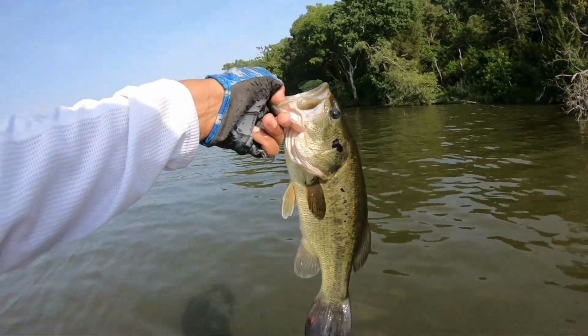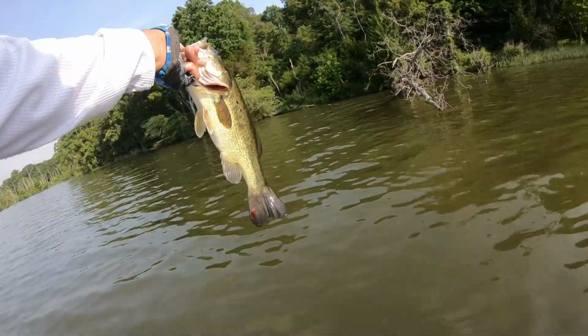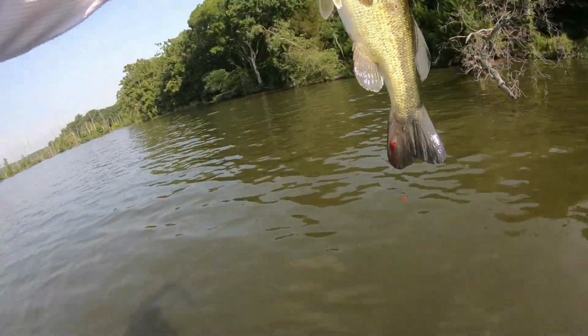This is definitely a 2-pounder right here. Look at this guy. Potomac River's tail is bleeding. Looks like he's got some kind of sore on it.